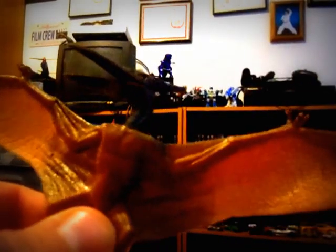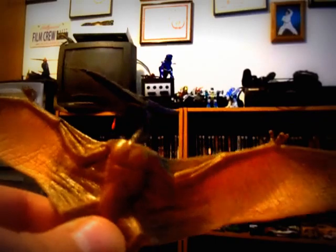This was actually one of the most successful of all the pterosaurs. The paleontologists have probably found over 30 different species of Pteranodon. Fossils found on all continents.